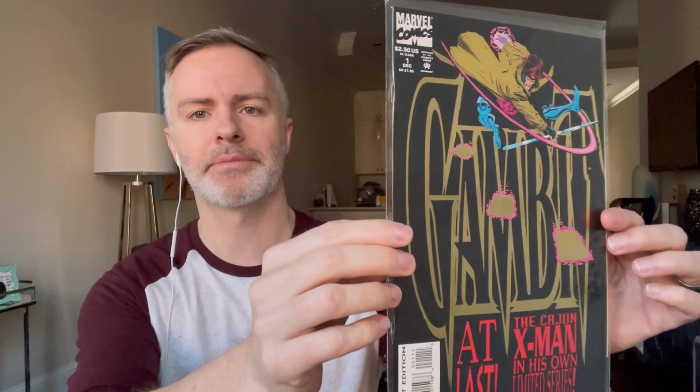There's a couple of other issues from this run that I may hold on to, to see if I can collect the other ones. I'm not sure yet. Gambit #1, really nice copy, embossed cover. Gambit at his height of popularity in the early 90s.